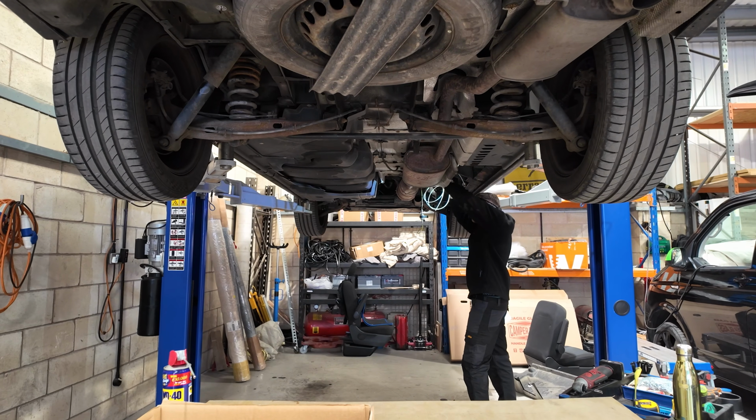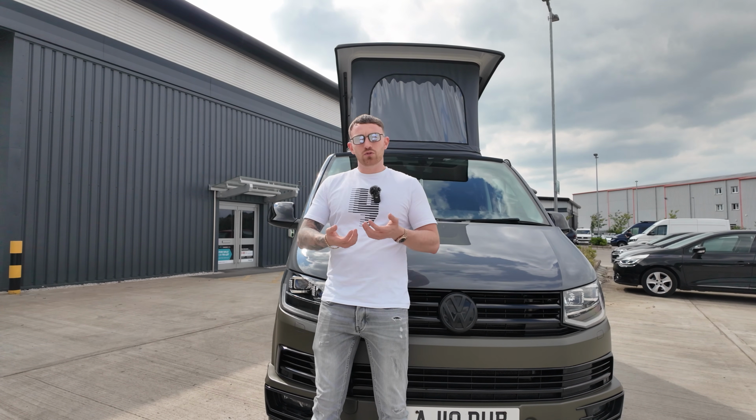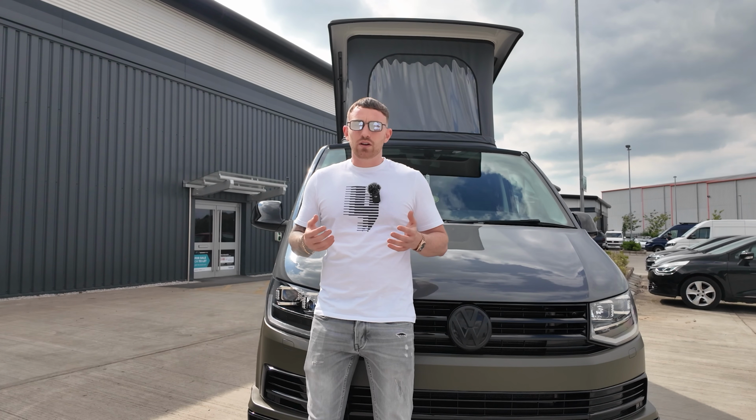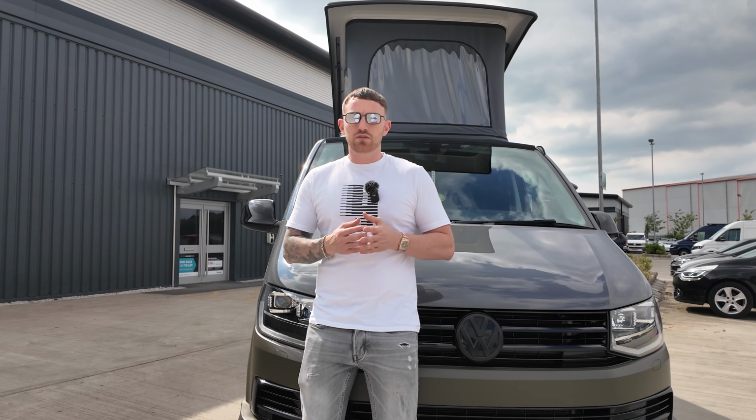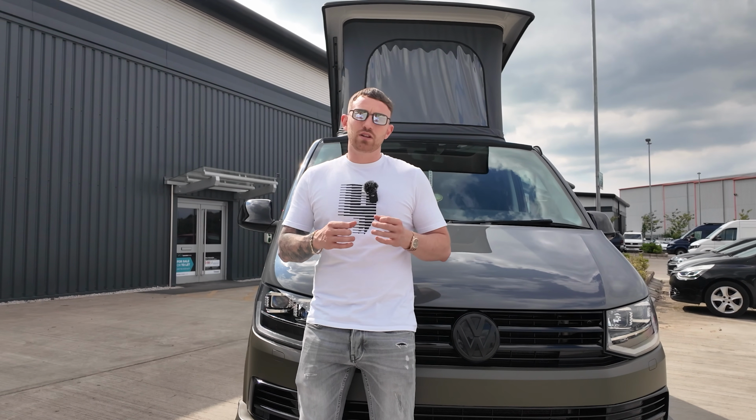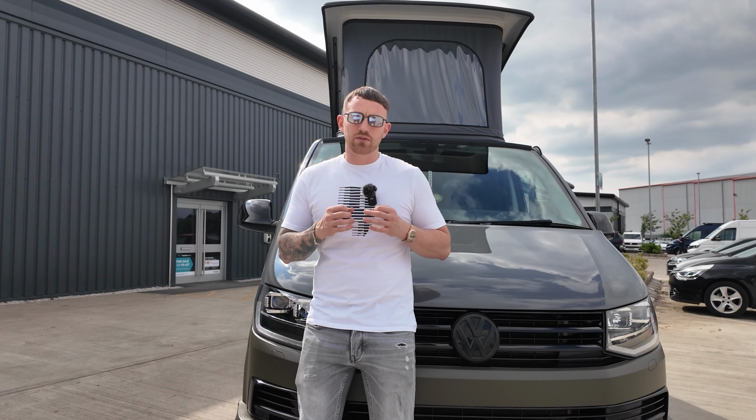We fit them underslung, so we'd fit them underneath here. The vent would come up underneath the driver's seat, and that allows you to have the heat coming on all throughout the night. So very cost effective, very efficient, and it also comes with a 3-year warranty with a Planar heater. So in my opinion, an absolutely essential item to have on your conversion.